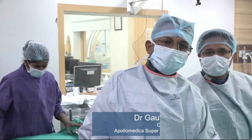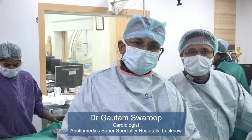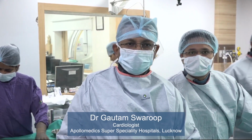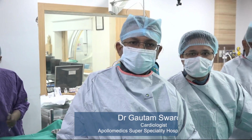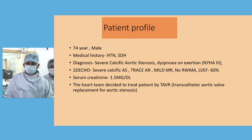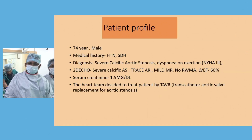Now we are here for a TAVR case. The patient is a 74-year-old male, diabetic, with a history of subdural hematoma, and the patient was having severe calcific aortic stenosis. He has had a history of dyspnea on exertion and fatigability for the last couple of months.